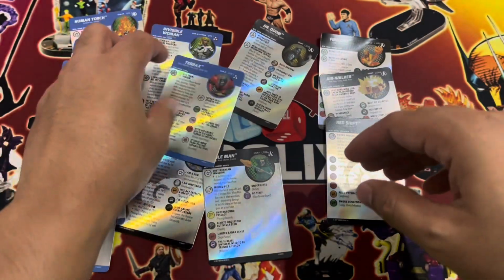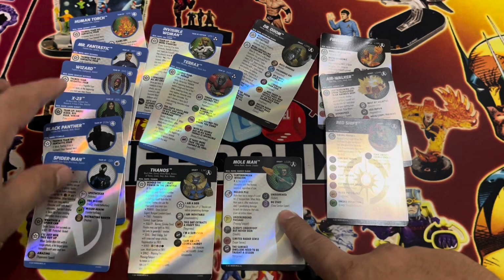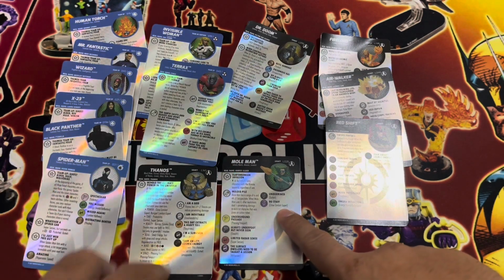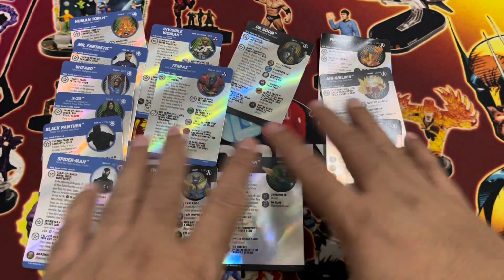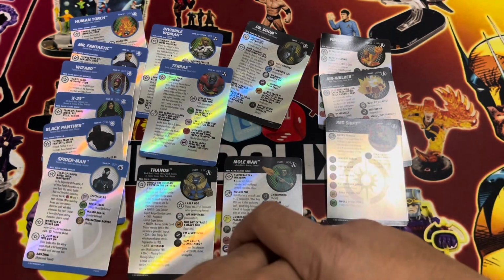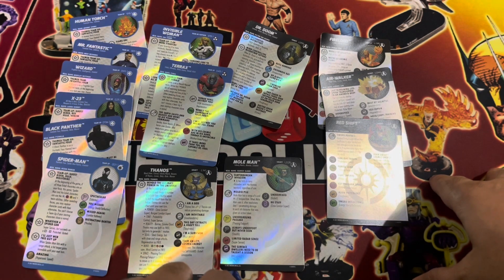Okay, so good thing we got Thanos, we got Mole Man, we got a couple of X-Men related team up cards. Okay, so we'll probably keep Doctor Doom. Okay, Legacy. Good news is there are no duplicates as well. So overall I think it was a successful unboxing.